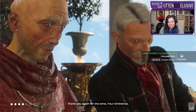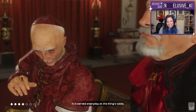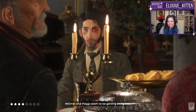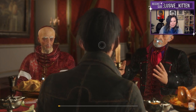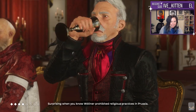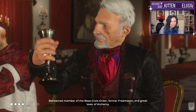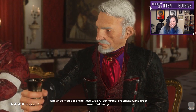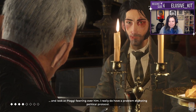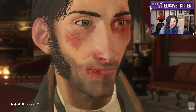Thank you again for the wine, Your Eminence. It is served every day at the king's table. I am delighted to hear it. Wollner and Piaggi seem to be getting along well. Surprising when you know Wollner prohibited religious practices in Prussia. Renowned member of the Rose Croix Order, former Freemason, and great lover of alchemy. And look at Piaggi fawning over him. I really do have a problem digesting political protocol.